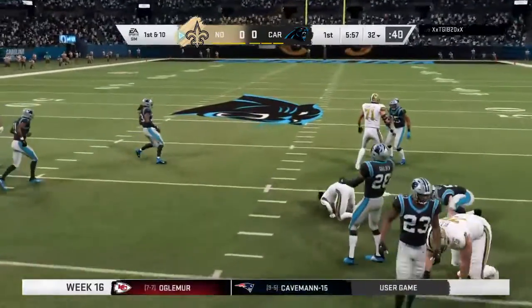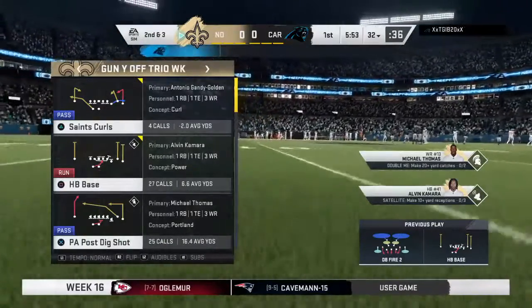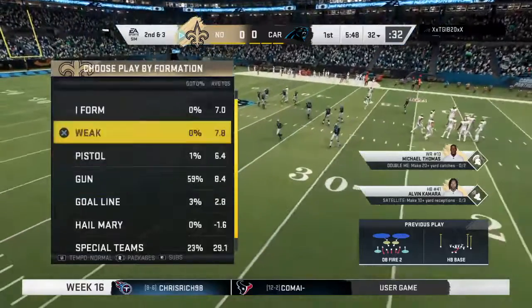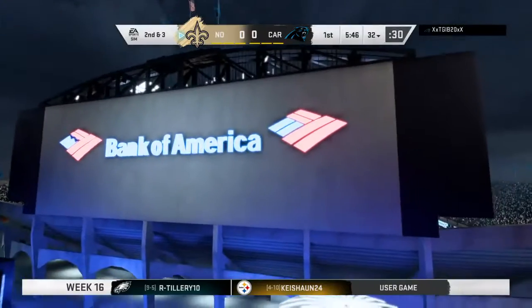The first carry now. This is Alvin Kamara. And he's going to be dropped following a pickup of 7 past the 30 to the 32. Well, I think that's what they're going to need to do here in the first half. You've got to take some pressure off of this young quarterback, and no better way to do it than to establish the running game early.